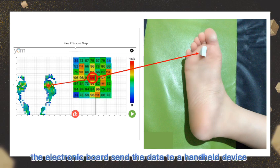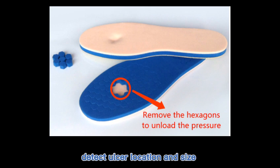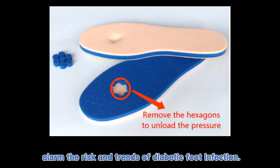The electronic board sends the data to a handheld device via Bluetooth to cloud server for further analysis of the health condition of the patient's feet. It can detect ulcer location and the size and alarm the risk and the trends of diabetic foot infection.